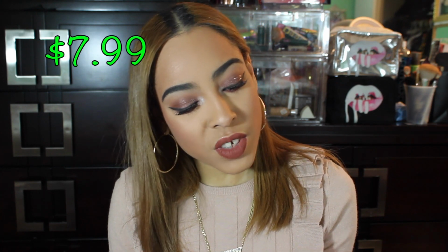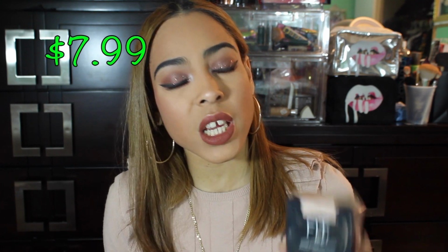For my face, I use the Maybelline Fit Me Loose Finishing Powder. I am in shade Medium, and this I just recently picked up also along with the CoverGirl foundation, like I said, in December. And this has become one of my tried and true products. I don't know why I did that because this is so messy. I wanted to show you guys, but it's just not worth it.